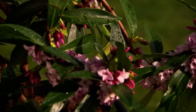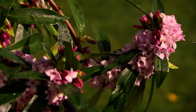Show-stopping flowers and exquisite perfume on a plant with evergreen good looks? What more could you want?